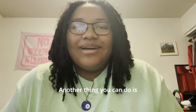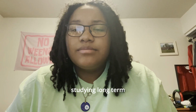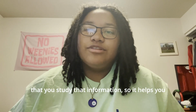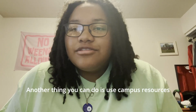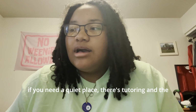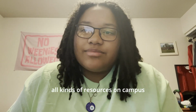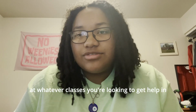Another thing you can do is to have a routine. This works especially with studying long term, so you have a set time and place that you study that information, so it helps you understand it better. Another thing is you can use campus resources. There's a library where you can go and study if you need a quiet place. There's tutoring in the Academic Success Center, all kinds of resources on campus to help you study and excel at whatever classes you're looking to get help in.